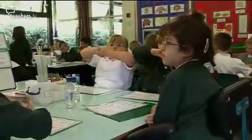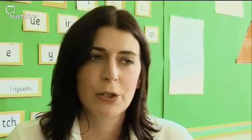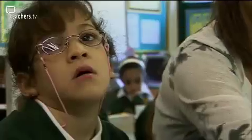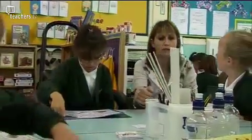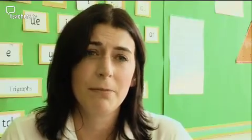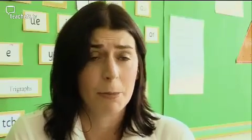Show me. Good girl. Camellia does access additional support because of her physical difficulties. So she sometimes has an additional adult working with her and her group. We're trying to work with Camellia on developing her independent learning skills. That's a really key objective for us, so that although she will need additional support, there are times when she can work and produce meaningful bits of work by herself, through the use of ICT and through altering things very slightly to help her access things.